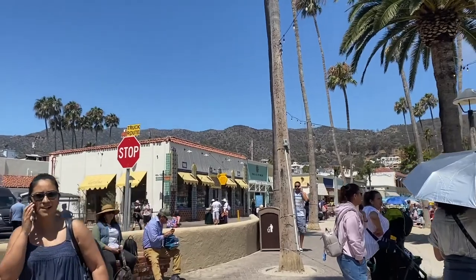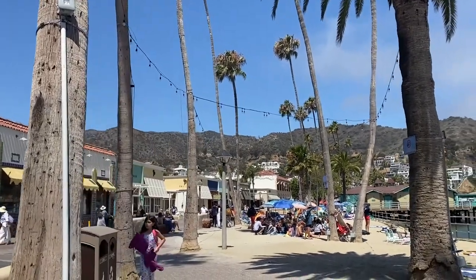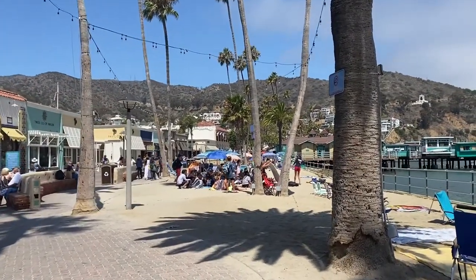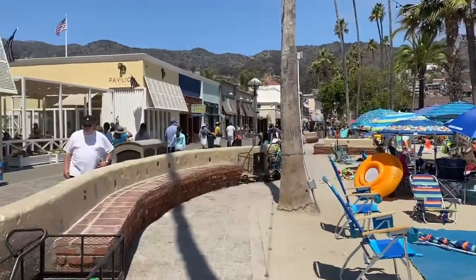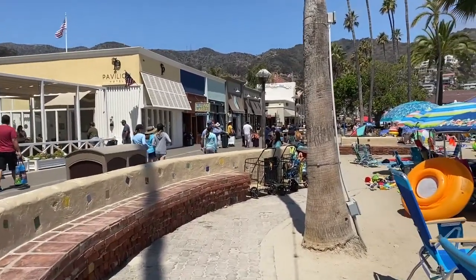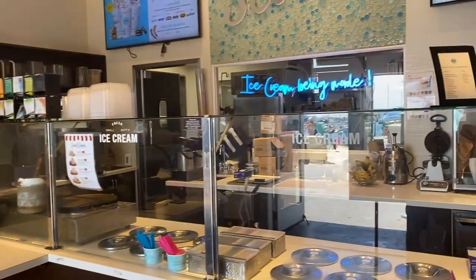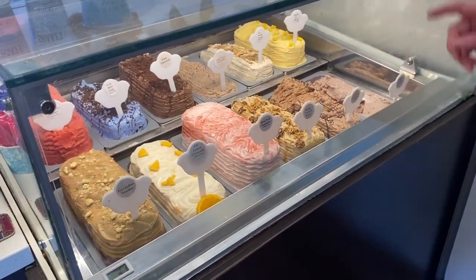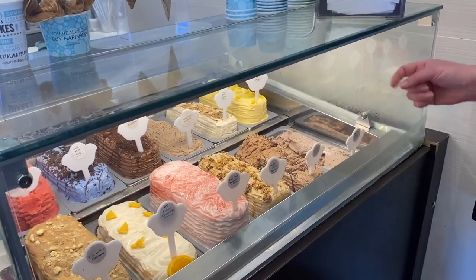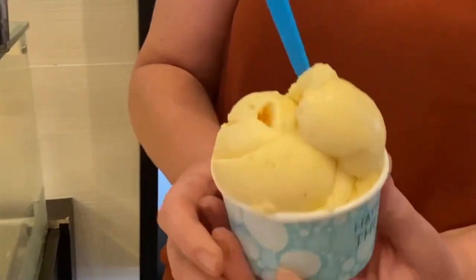Walking away from the ferry terminal in towards the main part of the town. This place here is called Scoops. Oh my gosh. Look at that. So the peach and mango. Oh, that looks good. Mum got the peach and mango.